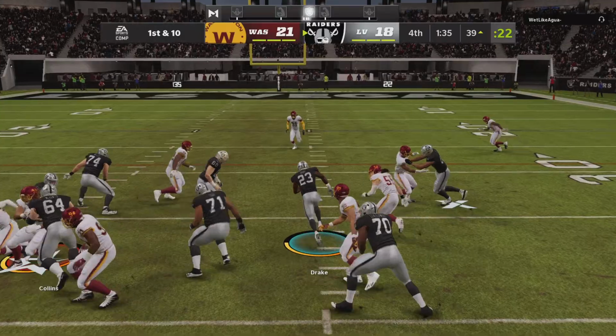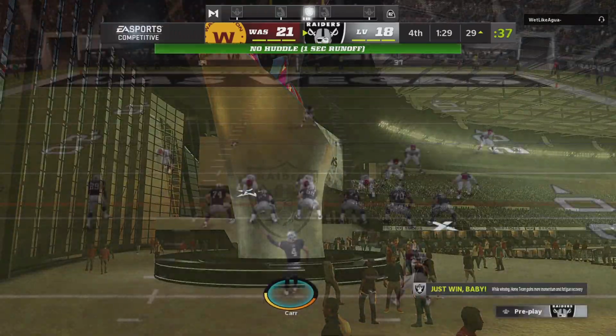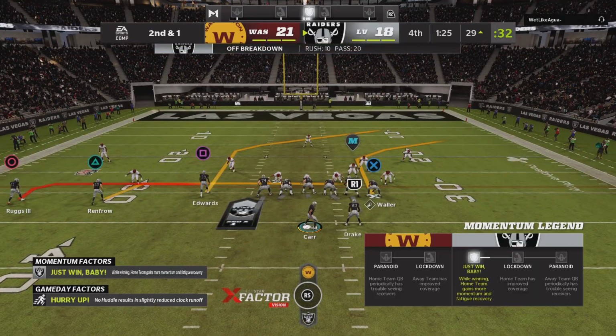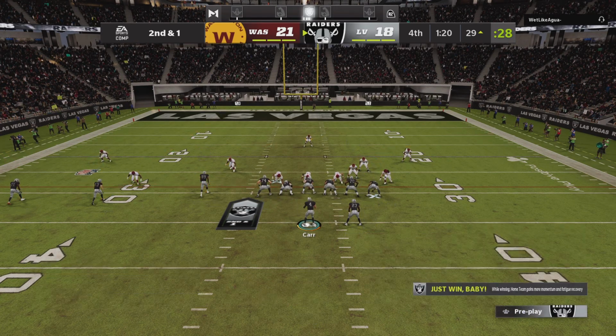Carr, a handoff here to Drake. And a solid run down inside the 30. 9 yards is the pickup there, and they'll have a 2nd and 1. It's a gain of 9. Brings up 2nd and a yard.